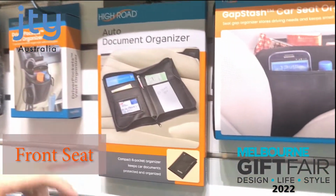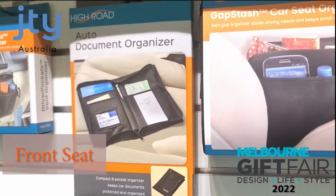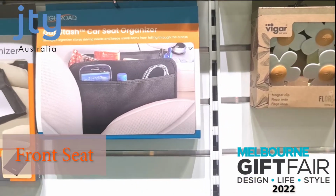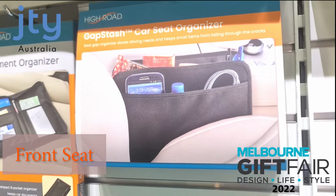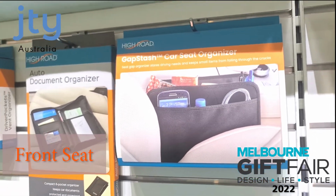A document organizer, which is a must have. It helps to organize all your documents in your glove box. The gap stash, which is basically utilizing the gap between the seat and the center console. And it has three pockets, which enable you to again, keep things while you're driving within easy reach.